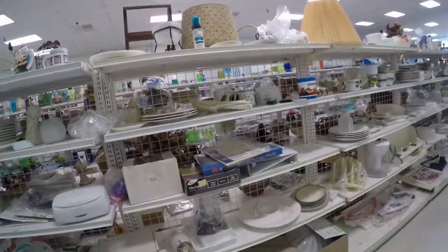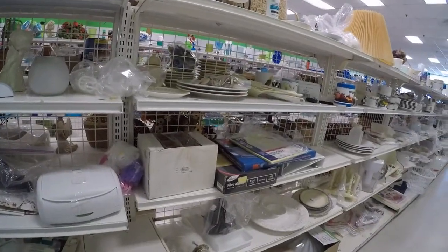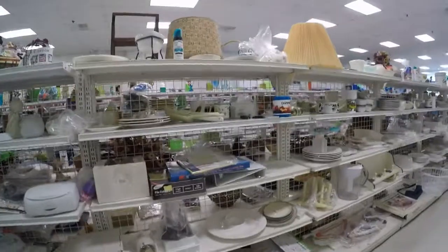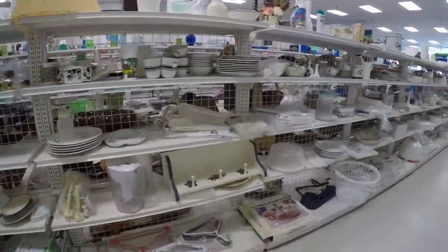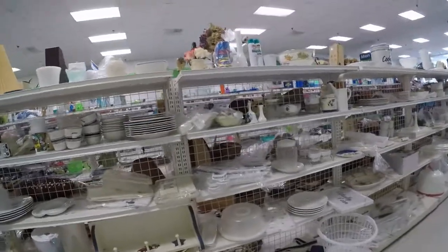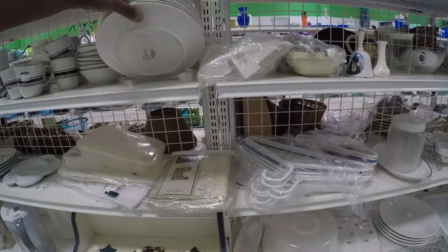All right, let's see what else we got going on. I'm just looking around. I'm looking for that hidden treasure. And usually it's right in front of you. Sometimes you got to make 2 trips or 3 trips around the store because you'll just look right past it. Yep, I'm looking for plates, but not this time.